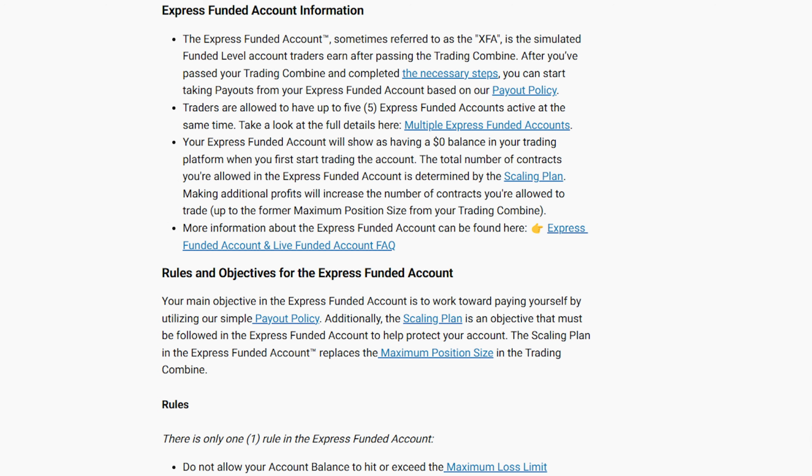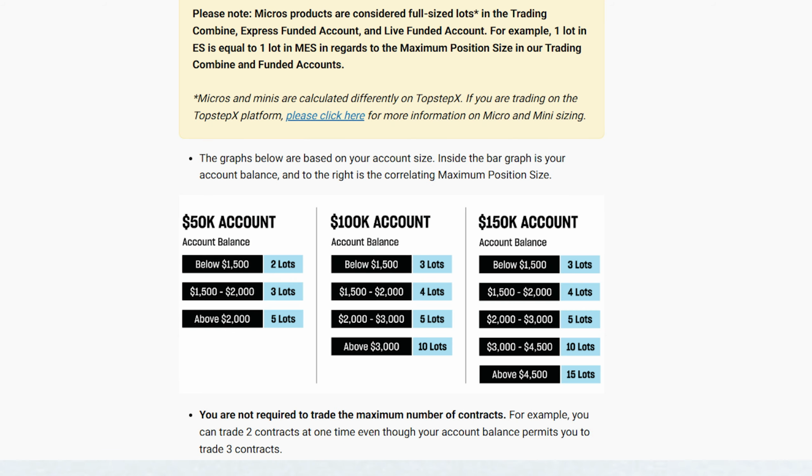What are the rules for the Express funded account? The first rule is that you do not exceed the maximum loss limit, which means that you should not lose more than $2,000. And you have to obey the scaling plan. This means, for example, that when your account balance is below $1,500 for a 50K account, you can only trade 2 lots, and so on.